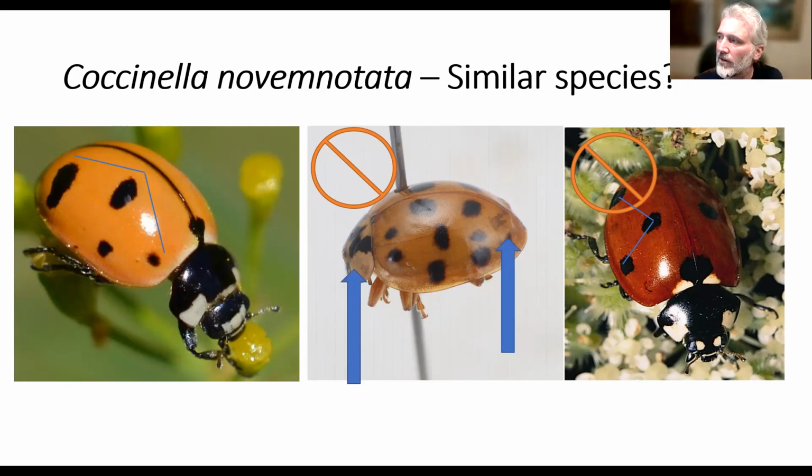Again, there are the arrows. I forgot that I had the animation there. So the arrows show again the coloration of the pronotum, and also the presence of those elytral folds.